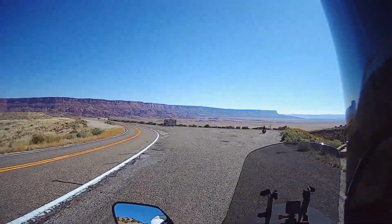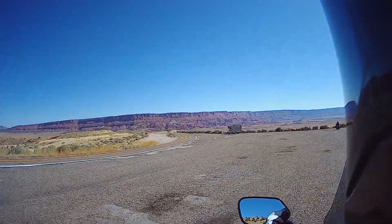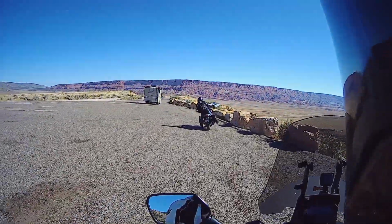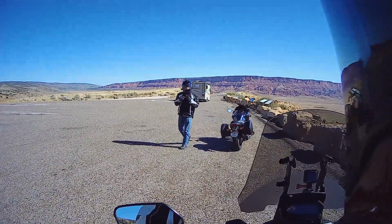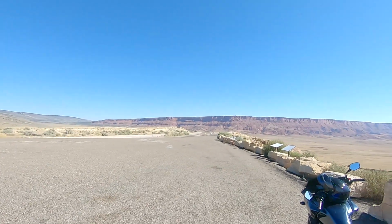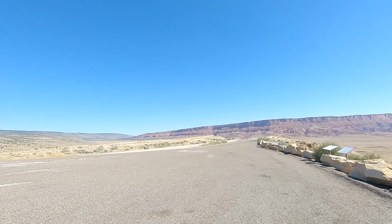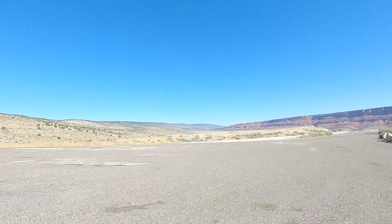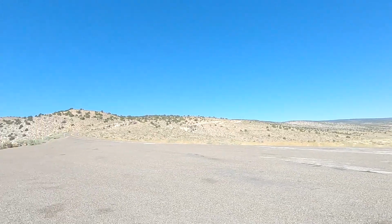Oh, wow, this is a nice place to stop. Hells yeah. Boy, I'm getting my practice in the gravel and rocks, aren't I? Yeah. Well, we're at the Vermillion Cliffs, right off the 89A. Found this awesome scenic overlook.